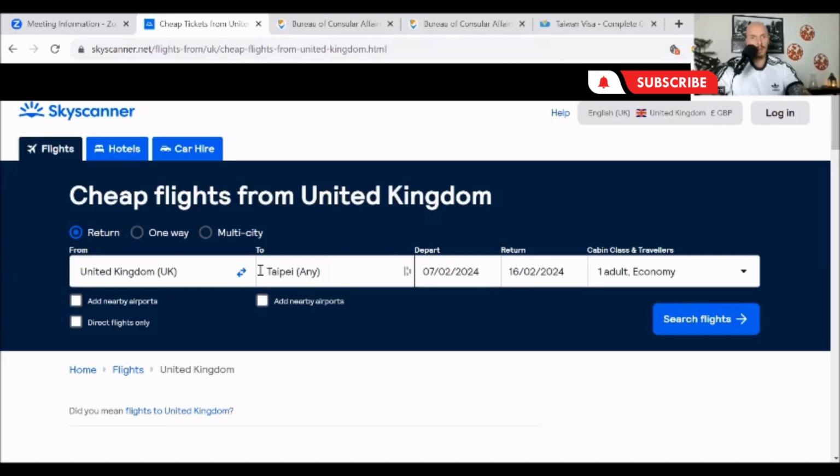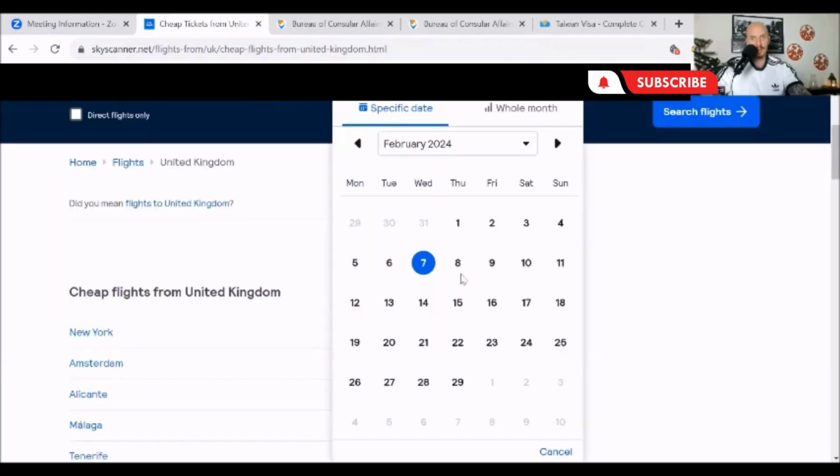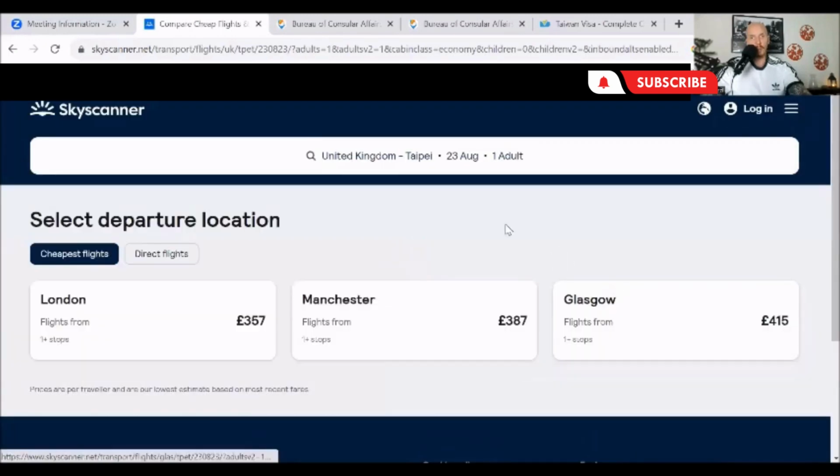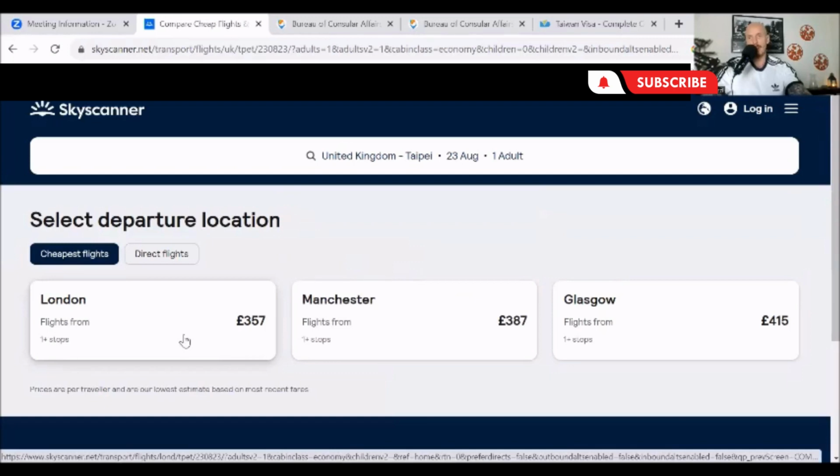Brilliant. So let's go through a single ticket now to Taipei, and let's just put August 23. Let's go starting from Wednesday, okay? And I've set it for one way. So this is a one-way ticket, okay? And look, just to save me scrolling through straight away from London, £357. You can do the currency yourself. It's around 1.27 US dollars to £1. Manchester, £387. So I can get a single ticket from the UK to Taipei for this much, okay?